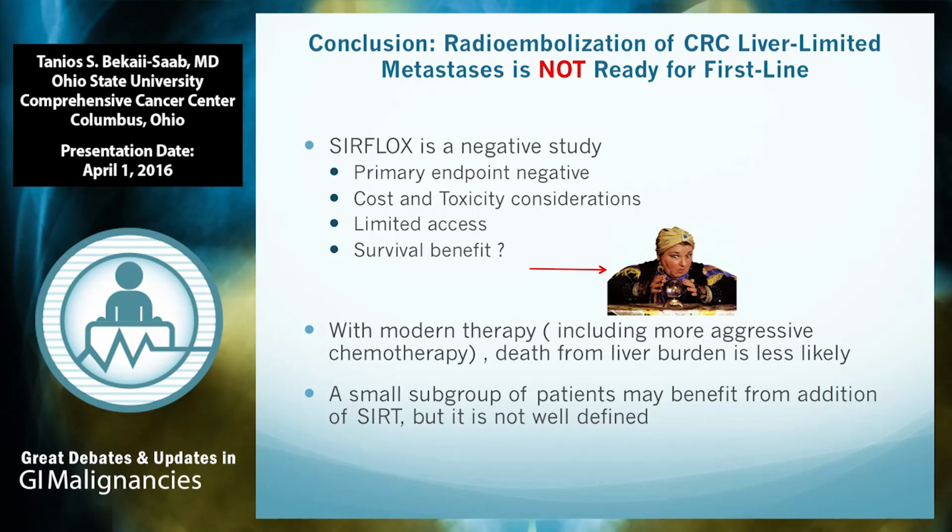But let's even assume that the argument holds that delaying progression in the liver would improve survival. The only way we're going to know is hopefully to get the results of FOXFIRE and others rather than actually call the lady with a crystal ball to guess for us. So I think at this point of time, we can safely say that SIRT is not ready for first line. And with modern therapy, including more aggressive chemotherapy, death from liver burden is less likely, which makes this even less likely to change the standard.